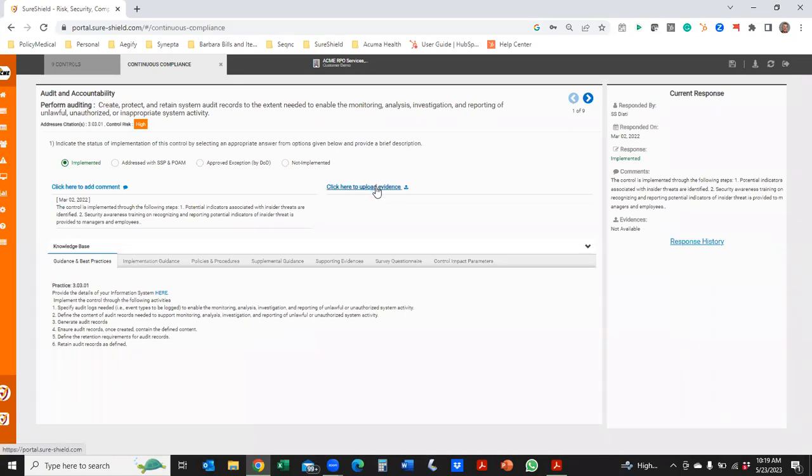There's an area to upload the evidence to support your answers to that control. We provide, as part of what we call our compliance solution, a compliance scan. As we get into the Q&A, Chandi will explain that to you a little bit more, but it basically scans certain areas within your network and can provide what we call evidence sheets to support your answers to those particular controls.